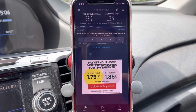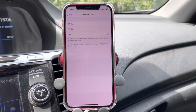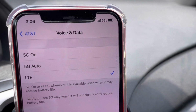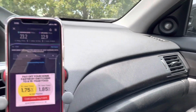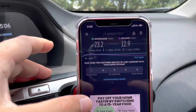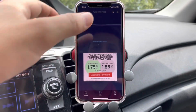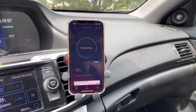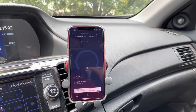I'll change that setting now. All right, so here we are putting AT&T on LTE only. You will see that it popped up into 5GE, so now it is technically switched over to LTE. Let's go ahead and test it. There was your 5G test, 23.2 by 13. I'm guessing that the LTE is going to be much better, as it will likely connect to more carriers, and it'll aggregate those carriers quite nicely.